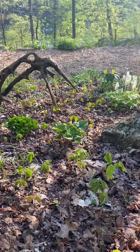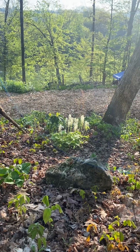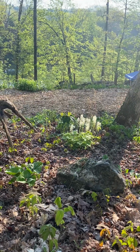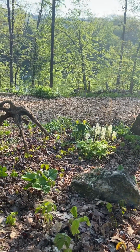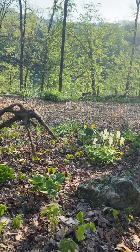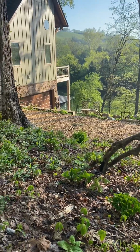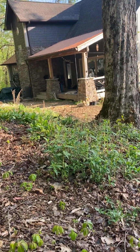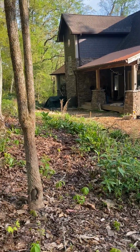And so, over here we've got some ginger and some alum root and some trillium and some sweet william, which I've been kind of pulling out. There's a blue-eyed Mary grass over there. I forget what's over here. I think it's bee balm. And over there is coneflower.